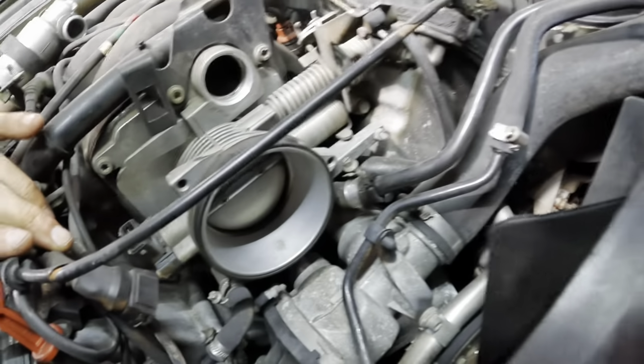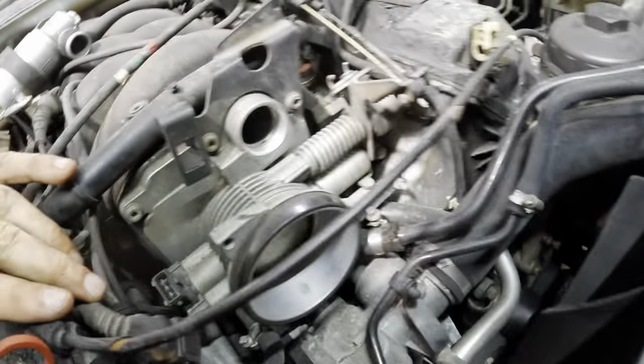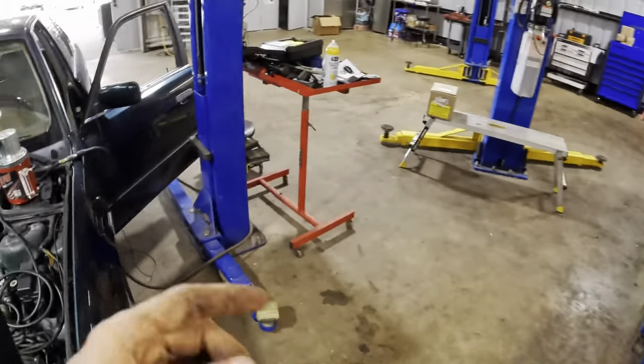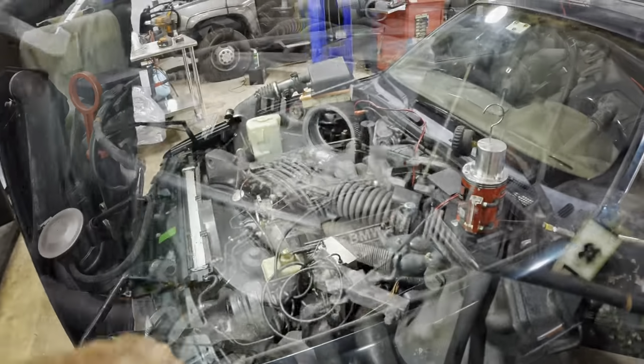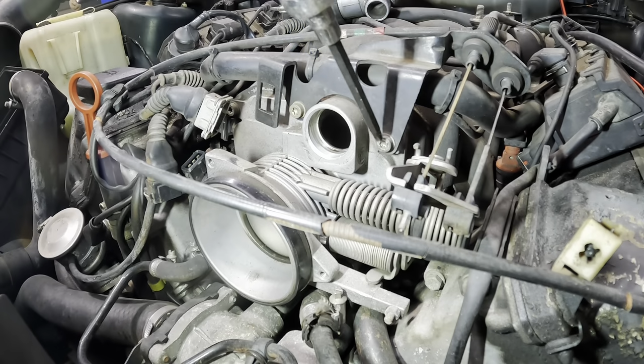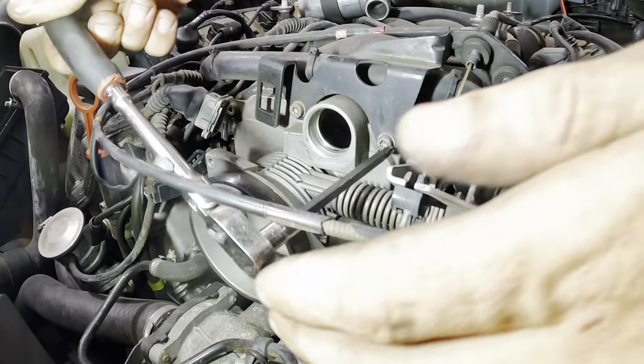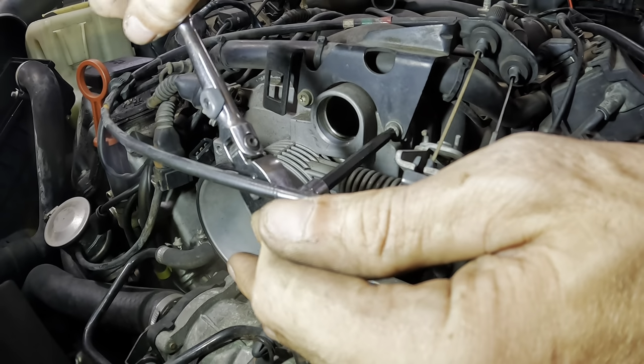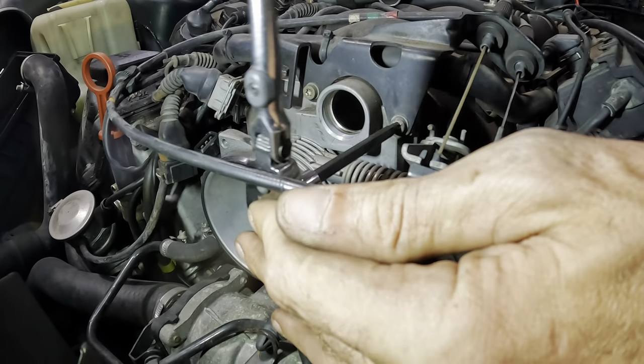What do we need here? Torx 30? Yeah, those are Torx bits. Okay, let's bust out the Torx. And it looks like we need the electric ratchet. And then we'll get that thing removed. Oh, look, we already have a problem. This bolt right here is already stripped. See it? Let's see if I can get it to come out. Nope, stripped right off. That's fun.